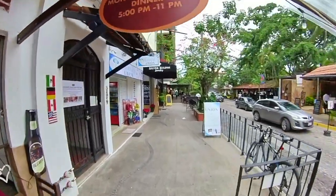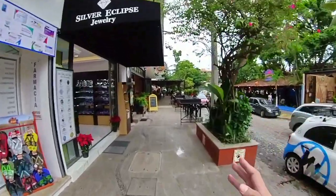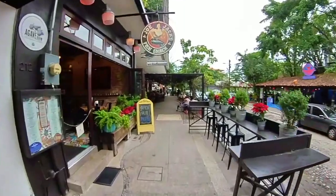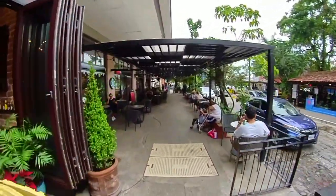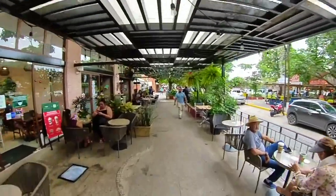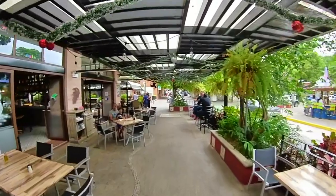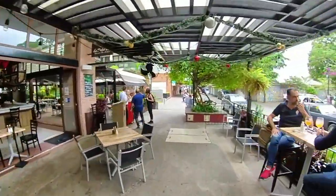Many restaurants and cafes along this street and along Olas Altas, which we're going to see in a second, have been allowed to extend their sitting area to the outside, which is very comforting this time of year. For example, here at Starbucks, if you're concerned about being indoors, well, you can sit outdoors. And the same thing applies here at La Dolce Vita, a very popular Italian restaurant in town.